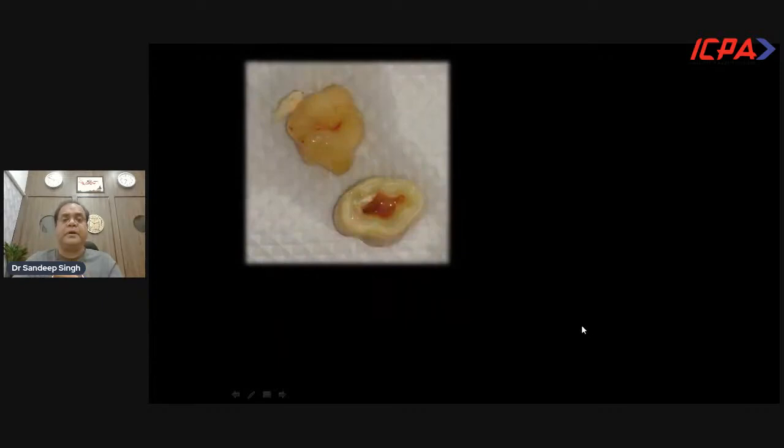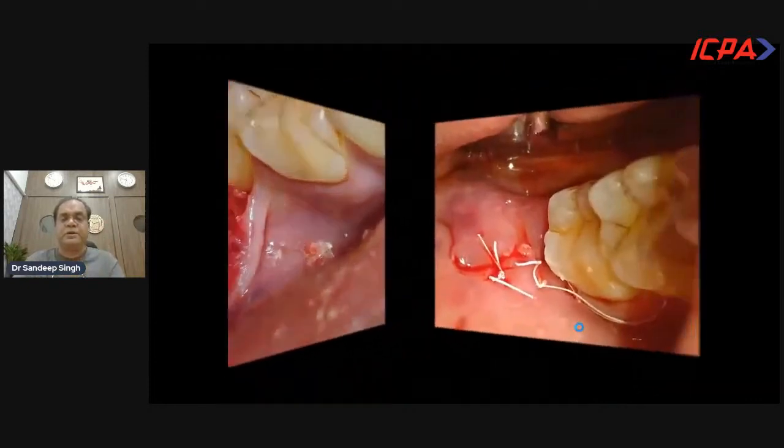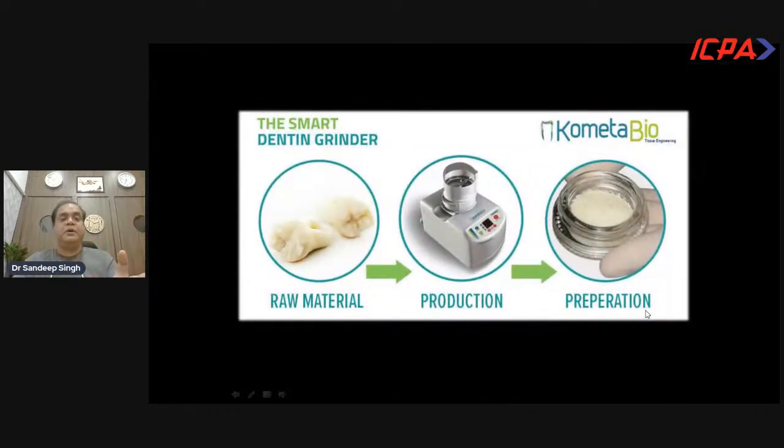And another good thing about this is when we pack it with a dentin graft and close it, healing definitely becomes faster. Another thing which patients experience is a lot of sensitivity on number 7. Because of very thin bone in between 7 and 8, the cementum is exposed and a patient comes back to you with sensitivity. But if you pack it with dentin graft, the socket will heal faster and the patient never comes back to you with a complaint of sensitivity. So it is otherwise also good, and this is the raw material.